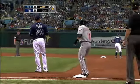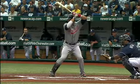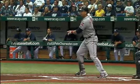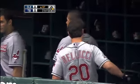You can see Martinez waiting on the breaking ball. Just going to say the same thing. That's one thing he does extremely well. He reads the ball out of the hand very well. Watch this. Nice load on the back leg, and he just goes with it. I mean, he does not try to pull the ball. The ball was up and away, and he shot it in the gap to left center. Good use of the hands, but Carl Crawford's able to run it down.